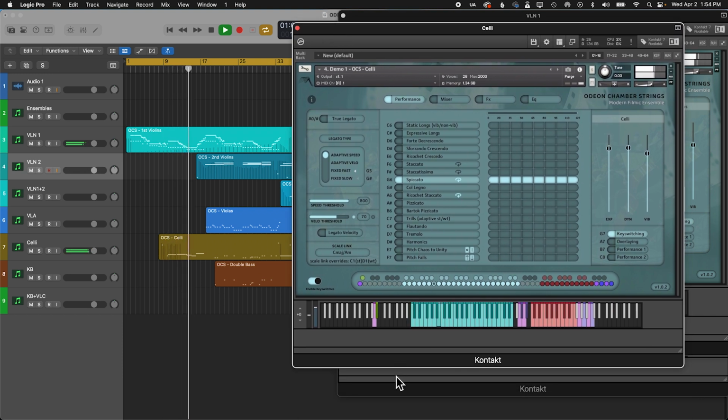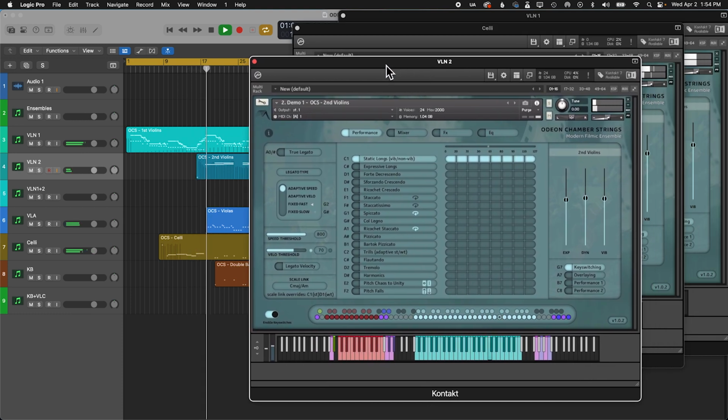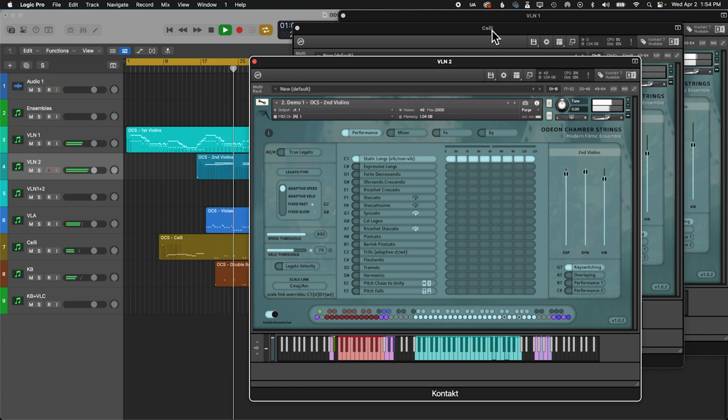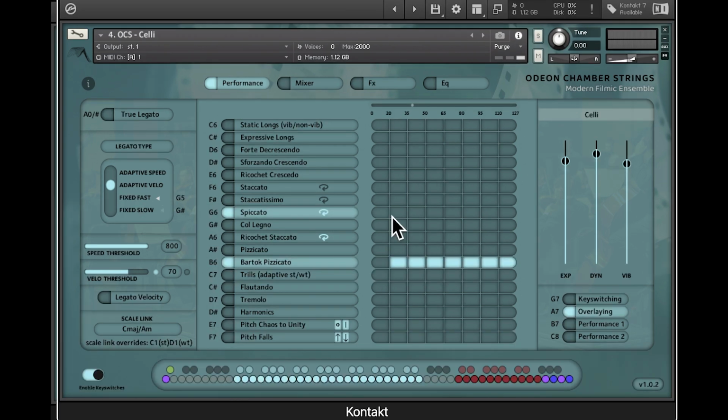Insanity Samples is delivering their biggest release yet, a rich, expressive collection of modern composer and producer strings. The library features a wide variety of articulations, from true legato to a really cool pitch chaos to unity patch. It has key switching as well as their innovative overlay threshold technology.